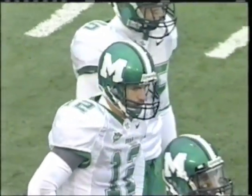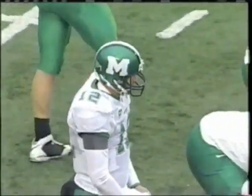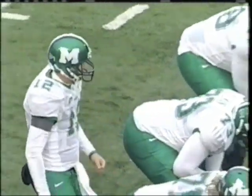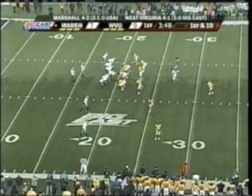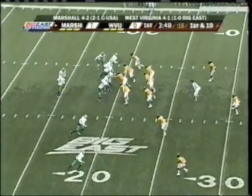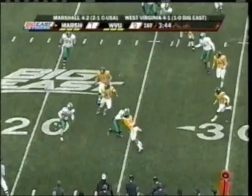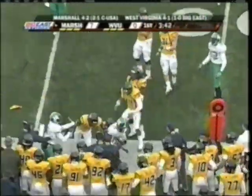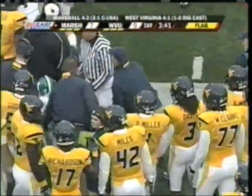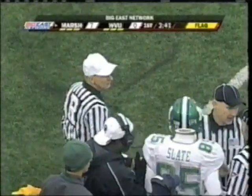Well, 2 keys to the herd offensively standing together, Anderson and Slate. Anderson set to go to work under center from Schofield. It has been a good start for the herd. Anderson under pressure dumps it off. That is Slate, and a flag comes down. Possible face mask situation as Slate was knocked out of bounds. We do have another flag.